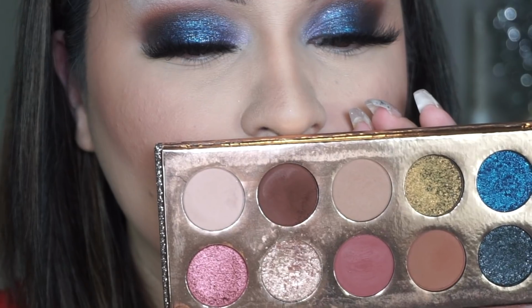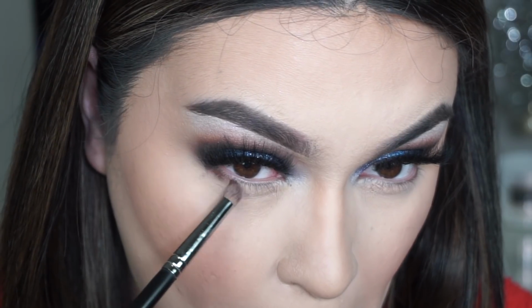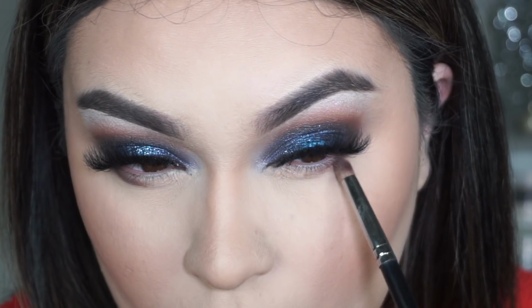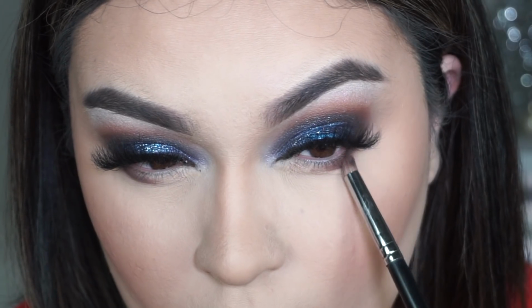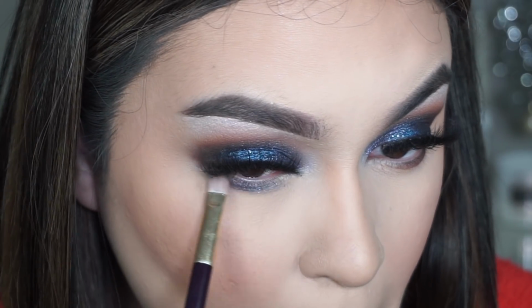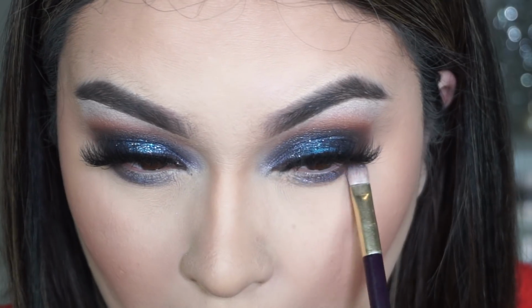Picking up my Morphe S20, and it's another pencil brush, and I'm going to be picking up the color Churro with Chins, and I'm going to go ahead and just blend out the outer corner and start to smoke it out a little bit. Then I'm going to go into my Sonia Kashuk brush, and I'm going to dip into a Moment and start to blend it out towards my lower lash line.